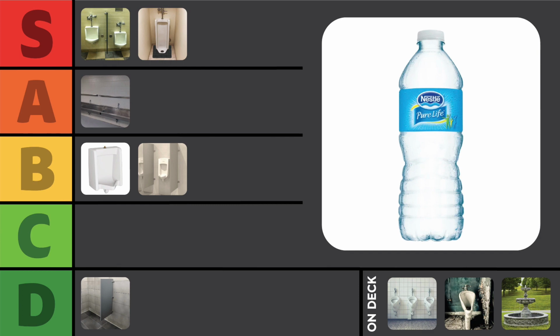Next up, the water bottle. Classic. Classic S tier. Well, I don't know about classic S tier. When you're driving and you have to go to the bathroom really bad, there's no other option. It's efficient. Really efficient, I will say.